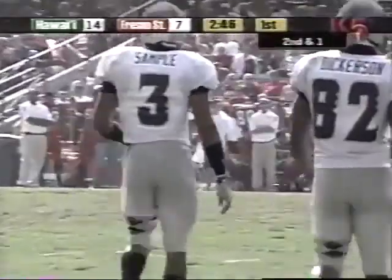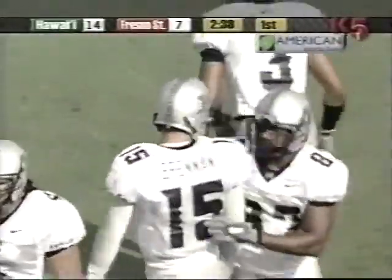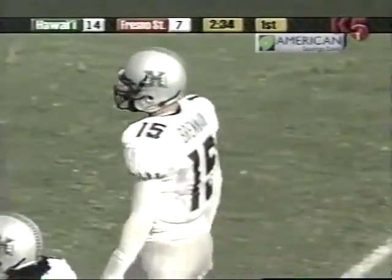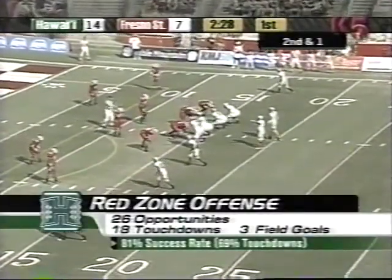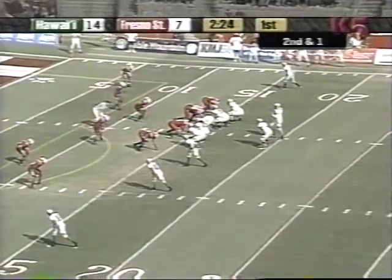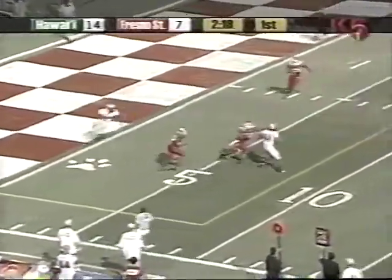So a gain on the play of close to the first down. We'll call it 8 yards. It is 2nd down and 2, the ball just outside the 15. Sample will go to the far side, and to the near side will be Rivers. They overload the left side with the slots, Bess and Dickerson. Brennan throws. That is complete to Rivers at the 5.